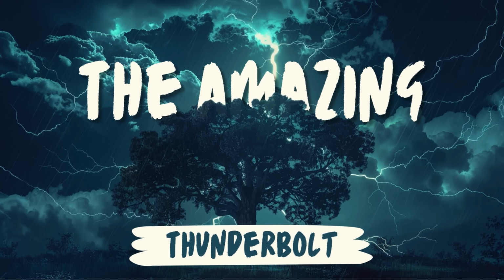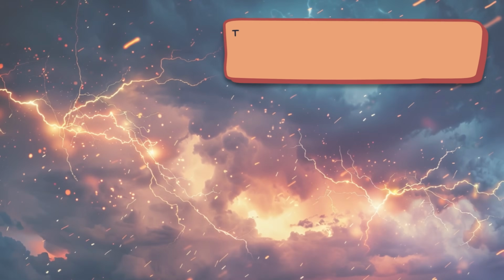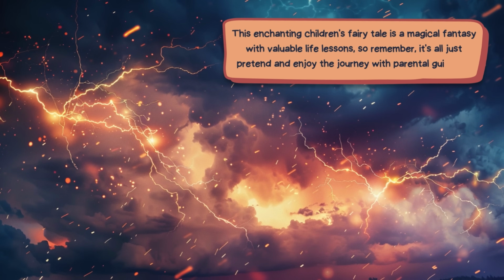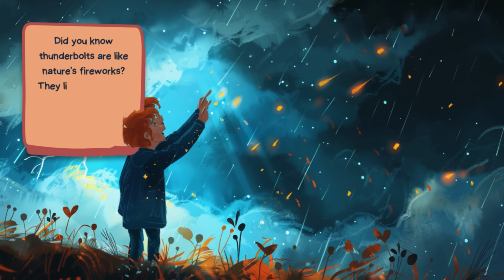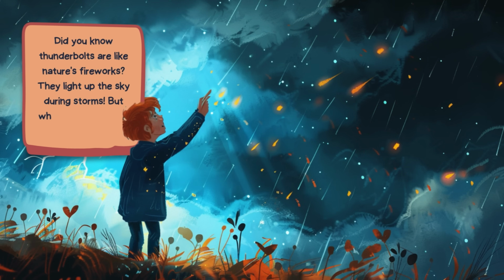The amazing thunderbolt. Did you know thunderbolts are like nature's fireworks? They light up the sky during storms. But what exactly causes thunderbolts?